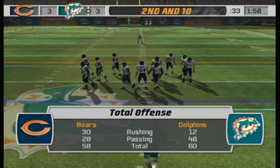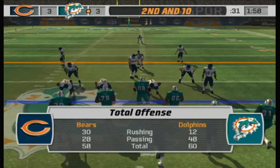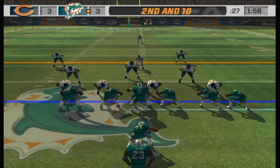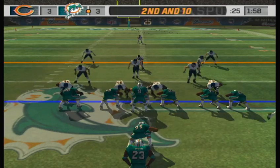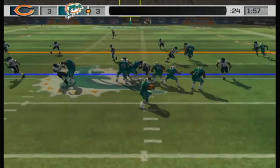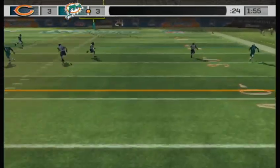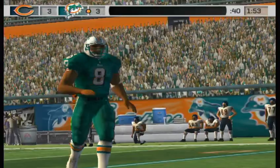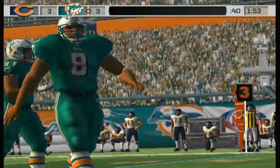It's 2nd down and 10. Ball on the 49-yard line. They'll go from the I formation. Culpepper sends a man in motion. Gets rid of it. And he can't hang on. Laid it up a little too softly that time.